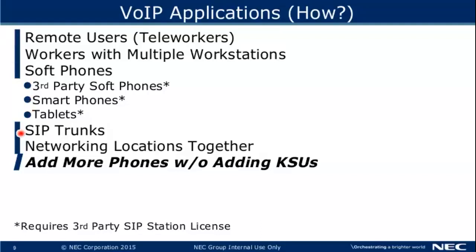SIP trunks, as we talked earlier, SIP trunks is going to become more and more of a factor when you're out there selling phone systems, because that's going to be the primary way of delivering signal to the DMARC. And we can handle SIP trunks on the 2100. Will they be networking locations together? All right. Do they have two or three locations within a region that they want to network together so they could transfer calls across the network and make intercom calling across the network, things like that?